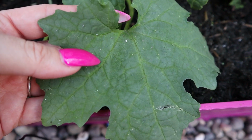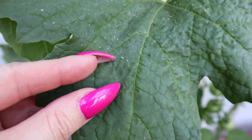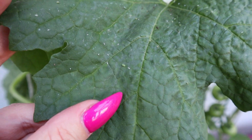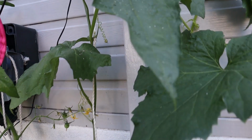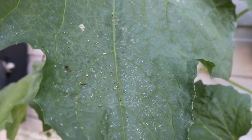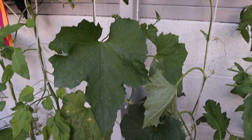The loofah plant as well seems to be really bad for attracting bugs. There seems to be little aphidy things and little white things on loads of leaves. I've tried to treat this. You can maybe see it a bit better here. I have treated this, but they just keep coming back. It's the most frustrating thing in the world.